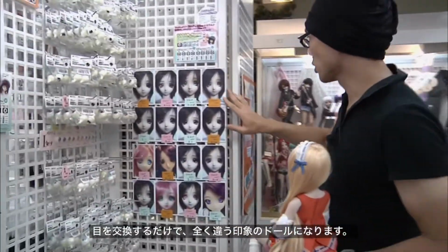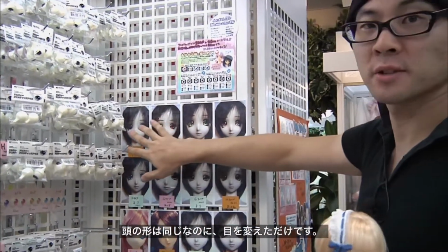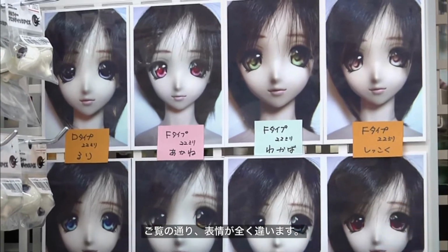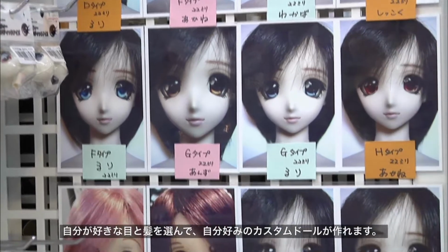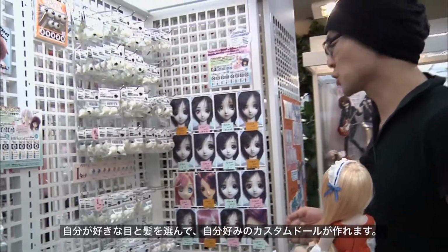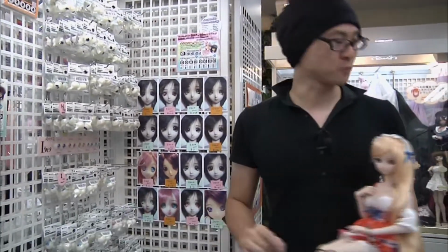And here's an example of how different your girl can look. So this is exactly the same head, all right? I've got loads of different coloured eyes. And as you can see, all the different coloured eyes give a totally different facial expression. And then if you match that with a wig of your choice, then you're going to get a pretty customized doll just for you, your special daughter. So that's one of the things I really like about dolls. All right, what else is there?